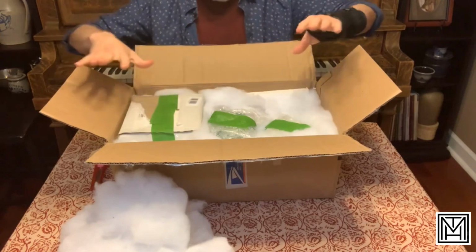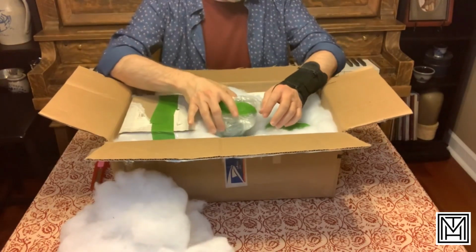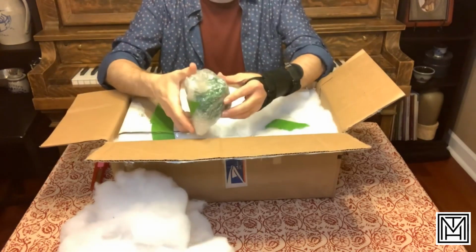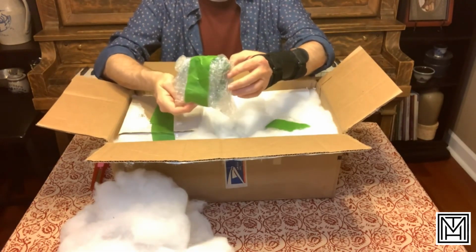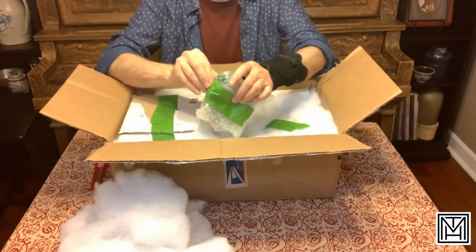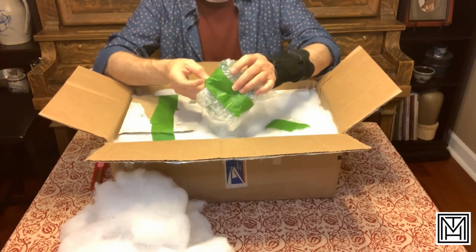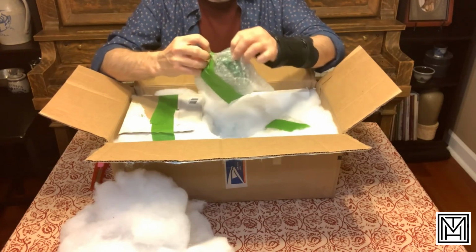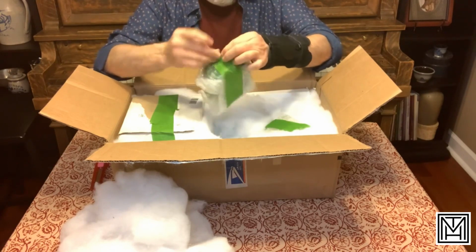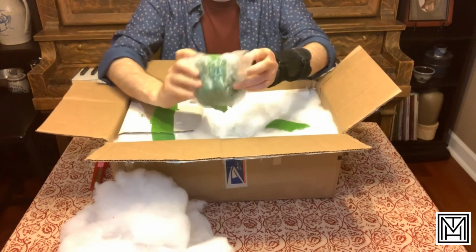We've got a mix of items. So I'm going to start in the middle. And it appears that it's an individual teacup with a very odd green tape holding it in place. I guess it's painter's tape. Okay, well, anyway. So it's a very large piece.